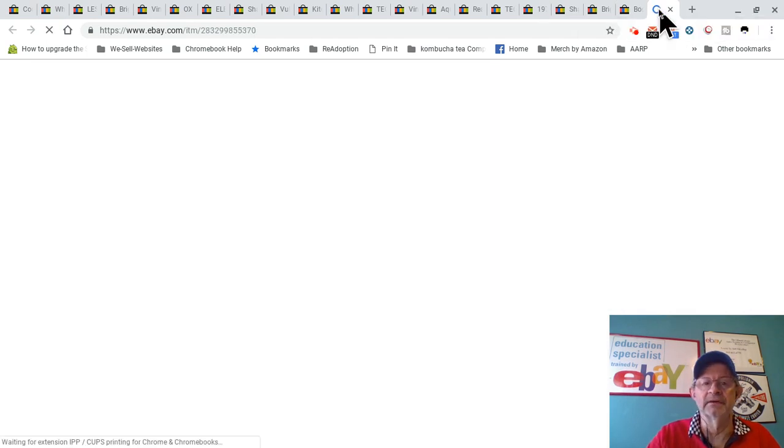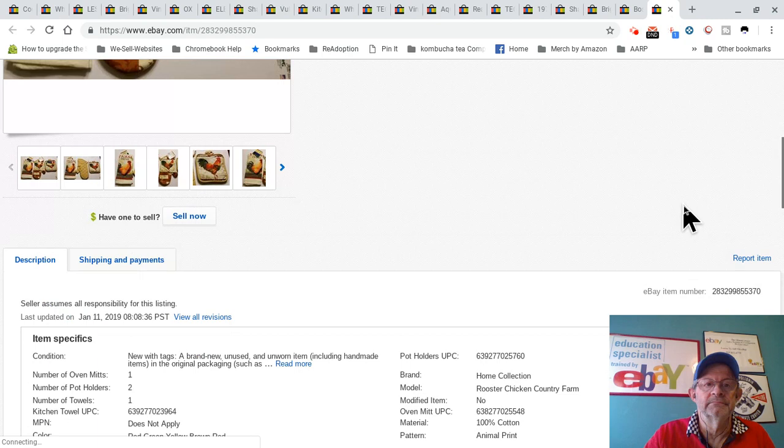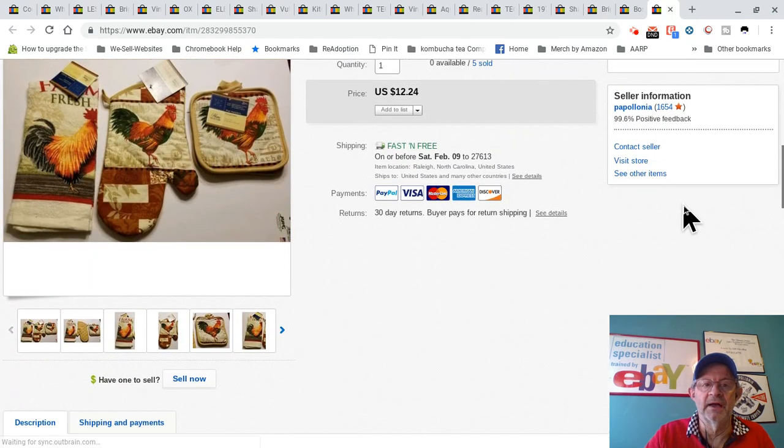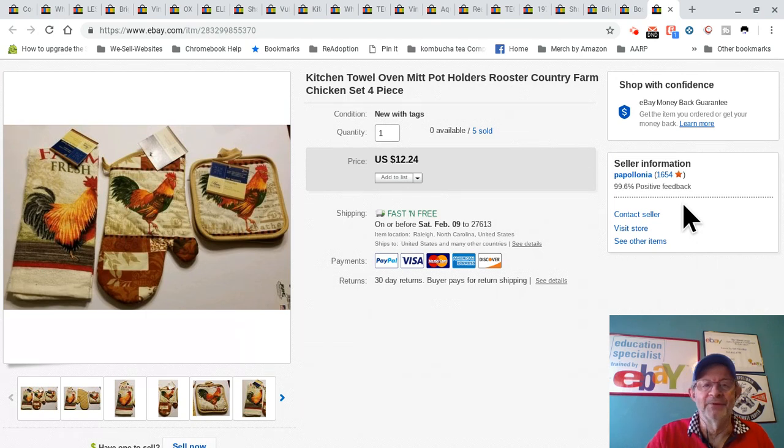And this is our last item. More oven mitts. I told you, I saw a lot of these oven mitts. Like I said, they don't make a lot of money, $4 or $5, but hey, in my pocket, quick ship from the dollar store, and it's done.